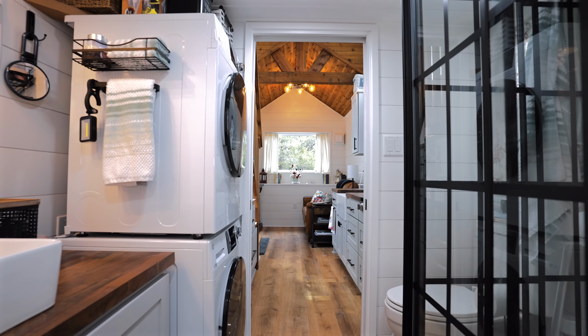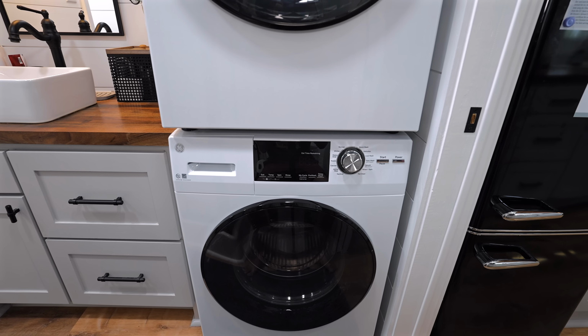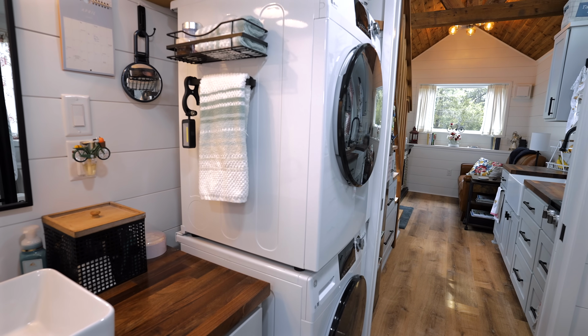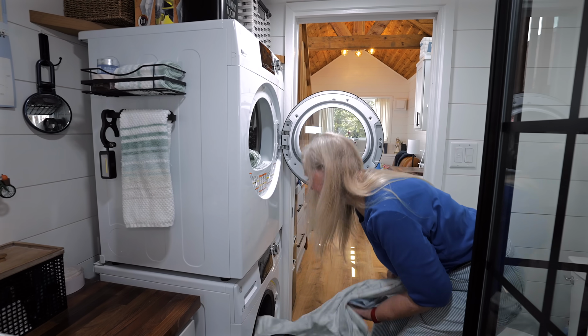It was very important to me that I have an area to do my laundry, so I have a stackable washer and dryer. That was, I believe, an upgrade with Decathlon, but I have used one of the single washer and dryers before that does everything, and I just didn't care for that, and so I like the stackable much better.